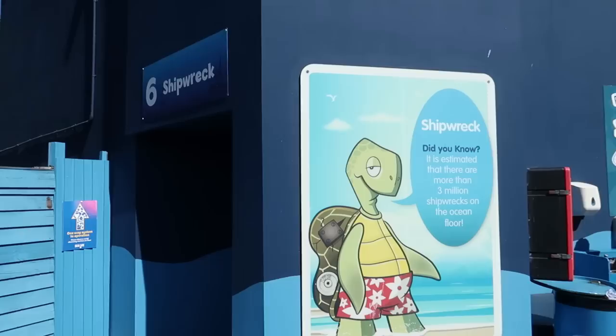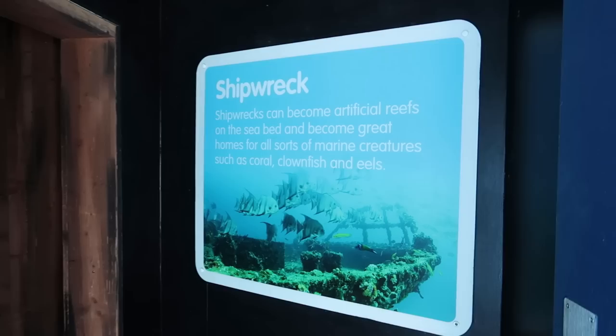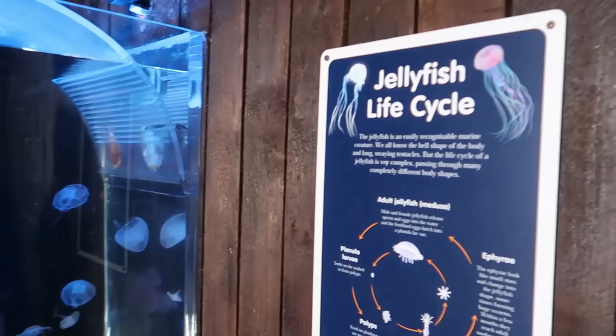Right then, let's continue on into Shipwreck just over here. And there's lots of fun facts around as well, such as this one. There are more than 3 million shipwrecks on the ocean floor. It's busy in here. Beautiful colours. I like these flickering candles over at the side, they're quite cool. Jellyfish just over here. Jellyfish life cycle.